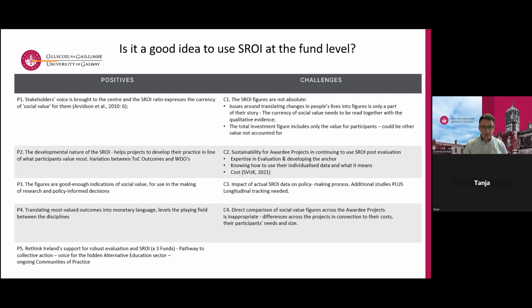That was very interesting, and it was also missing in the literature and other research that we looked at, particularly in so-called alternative education. This monetary language was missing there. There were some soft outcomes identified before, but never in such a robust way. So I think this is a great contribution to the literature as well. Yes, and just quickly, point 5 there is that Rethink Ireland's support for this particular approach has created 2 other funds that we're working on with them as well, which is leading to a pathway for collective action for this particular sector.